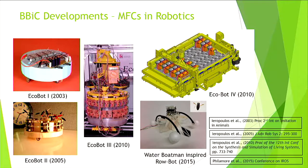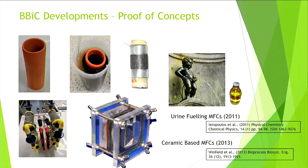And having developed enough power to move around, later they also developed EcoBot 4, another system based on microbial fuel cell. It was a robot using microbial fuel cell inspired by nature, inspired by the water boatman insect. These are the kinds of developments we had in robotics, but we also tried to prove some new concepts in this field.